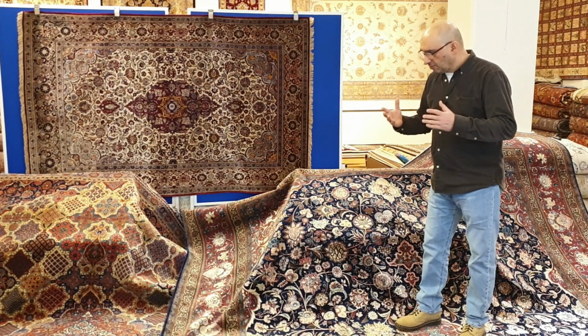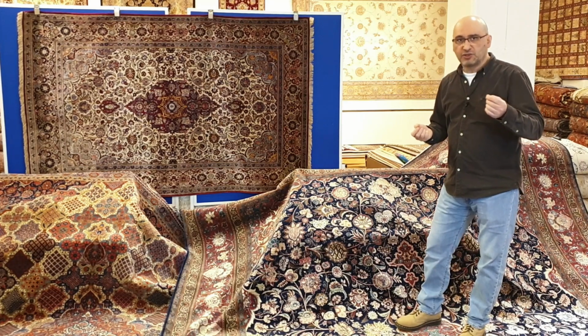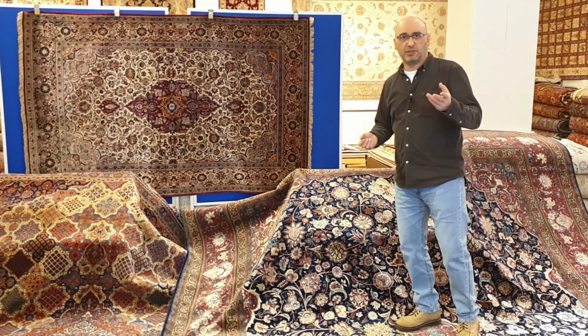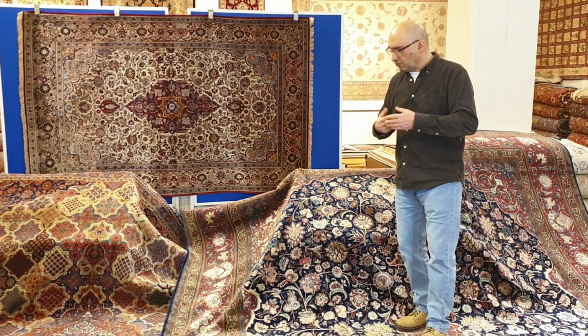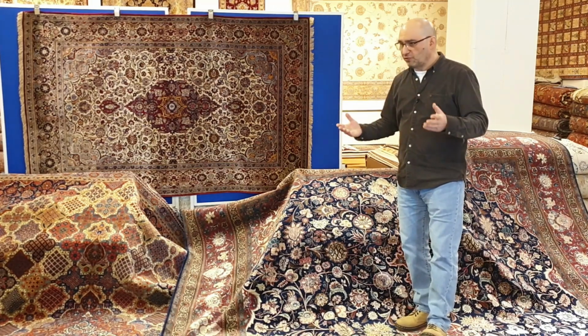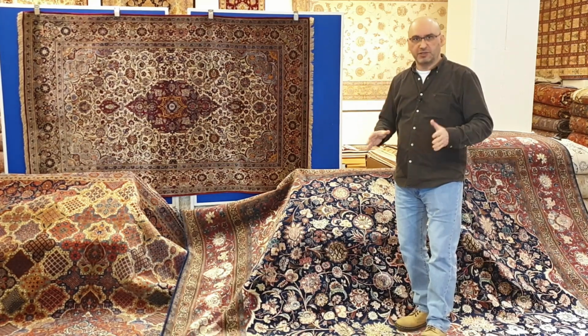These are collectibles. They are extremely rare pieces. These are also the types of rugs that you wouldn't typically see at a museum. If you go to rug stores and everything, feel free to look around. These are extremely rare pieces.